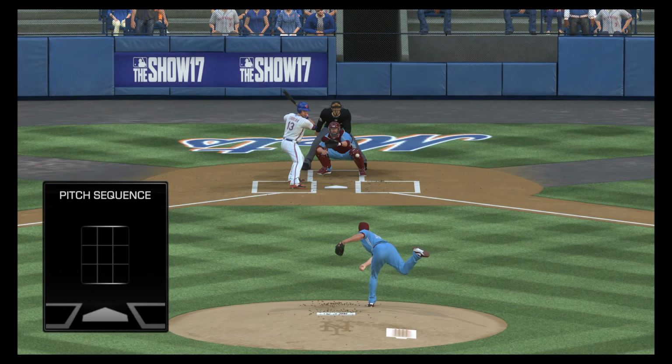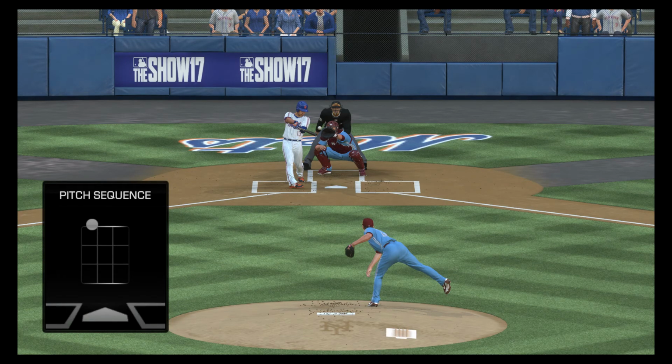As we take a look at the pitch location here, you could see that the pitch wasn't even in the strike zone, but clearly that didn't matter.